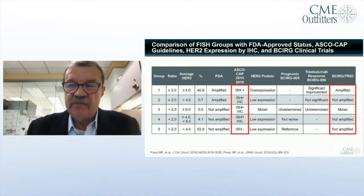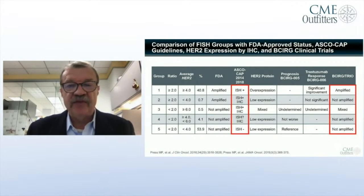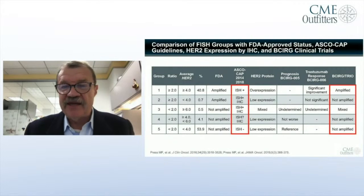It also allows me to address immunohistochemistry assays that are performed in outside labs that may or may not differ from what we're finding in our laboratory. So we run them both. FISH is by far in our laboratory the preferred assay.